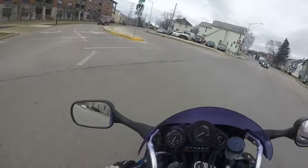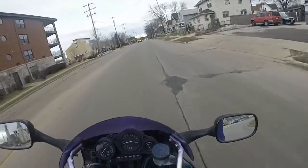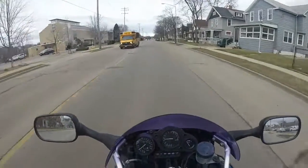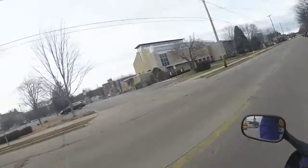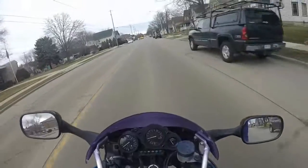So yeah, we're just riding around Waukesha right now. Probably not gonna go very far or ride for very long at all, but I just thought I'd get a quick one in right now since it's about to snow soon, and I'm not gonna be able to ride for about a week. It's gonna be cold and snowy and rainy.